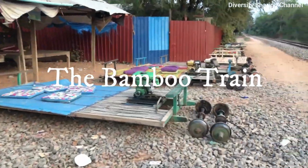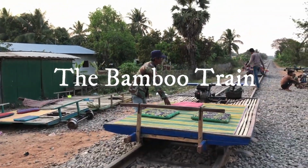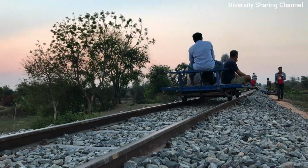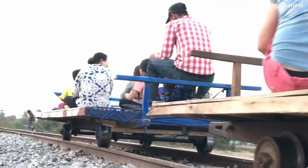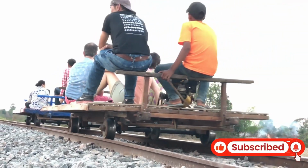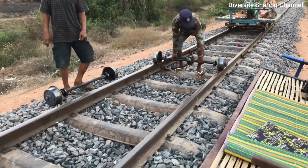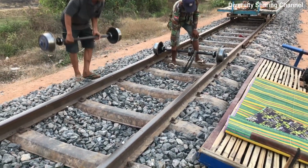The bamboo train, known locally as Norry, is a unique and informal rail transport system that originated in Cambodia, particularly in the region of Battambang. It's essentially a small, makeshift railway vehicle made of a bamboo platform set atop two axles with wheels. The platform is driven by a simple motor, usually a small gasoline engine, and can be easily disassembled and removed from the tracks when another train approaches.